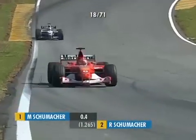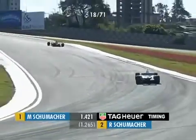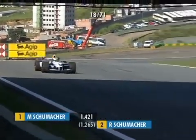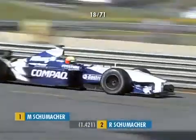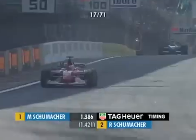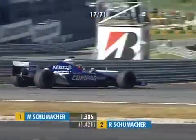It's good stuff, isn't it, as the Ferrari that they brought here especially for this race tries to be quicker. Again, Michael is a fraction faster through the midsection of the track. Again, Ralf was faster over the opening sector of the track, and on this final sector, let's just watch as they come across the line again this time. Michael across the line first, and Ralf again closes the gap fractionally. He's slightly faster on that final sector.